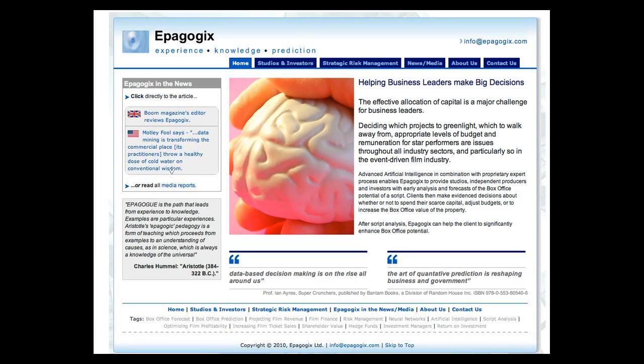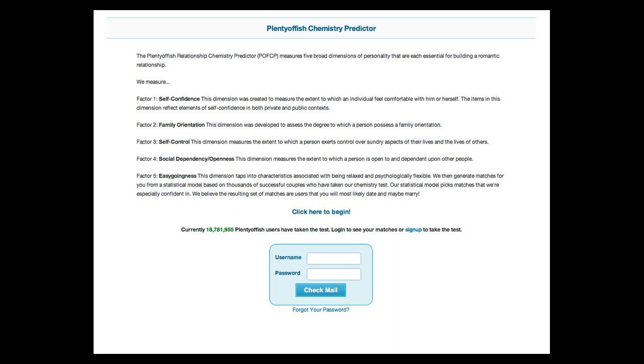This is Edugo, based in California. It's a script analysis system. So you send your script for your film to it, they run it through algorithms, and it tells you whether it's going to be a hit. It's important because it tells you how much money you should put into the film, whether this is a £1 million film or a £20 million film. They are 93% accurate.